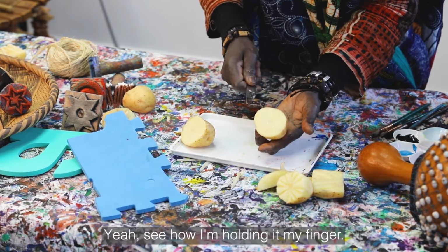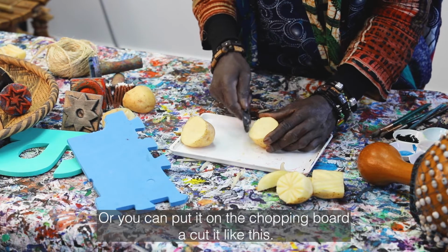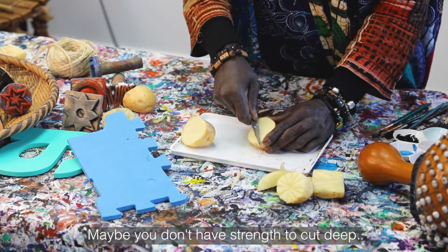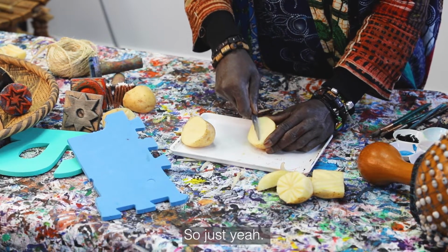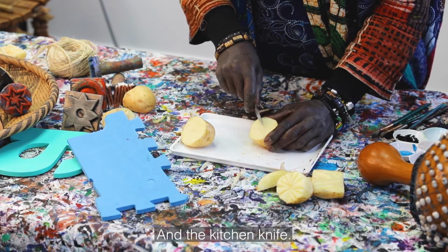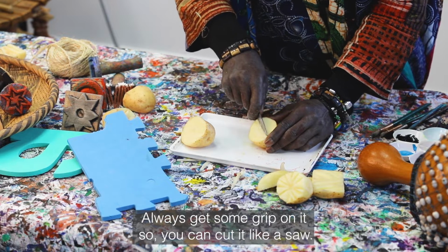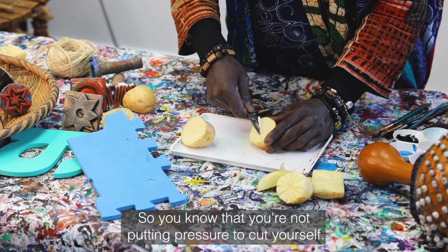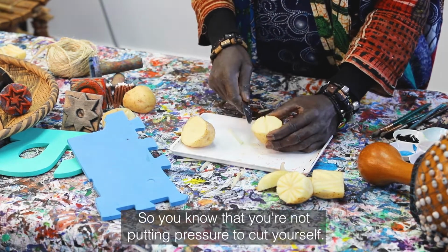Yeah, see how I'm holding it, my finger? Or you can put it on the chopping board and you cut it like this. Maybe you don't have strength to cut deep, so just, yeah. And the kitchen knife, I always get some grit on it, so you can cut it like a saw. Yeah, simple. So you know that you're not putting pressure to cut yourself.